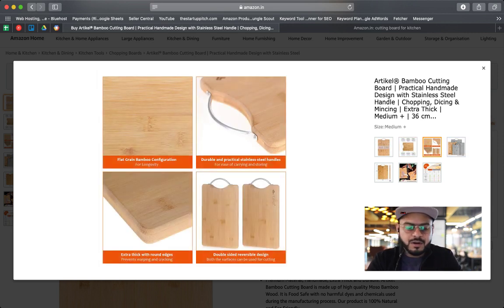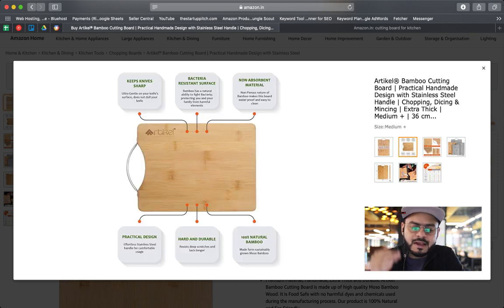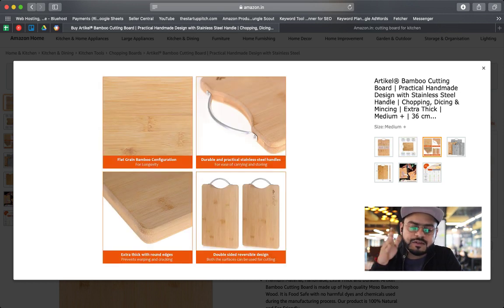Let's move on to the third image. Now, in the third image, what they're trying to do is emphasize the other elements of that product. In the second image, they emphasized the elements which make this product unique, and which condition you to understand that these are the basic bare minimum benefits and this is why this product is unique. Now, talking about the third image, they're trying to emphasize the material and the build of the product. Again, that is very unique.